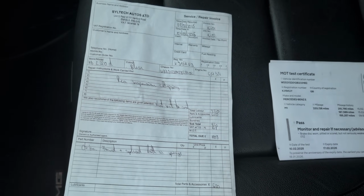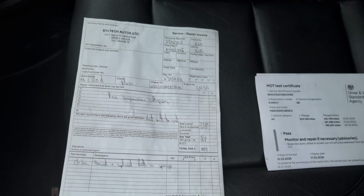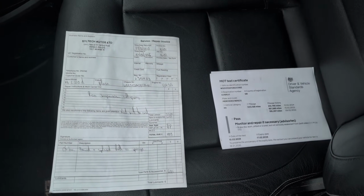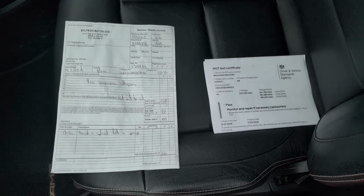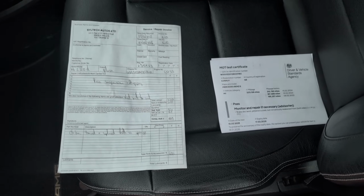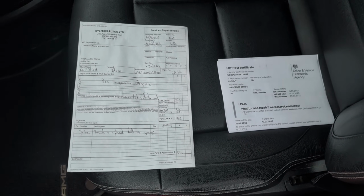£1,008 including the VAT. Goodness me. I know there are some airbags available on eBay for about 100 quid, but I wanted to get the proper OE spec ones. And to be fair, the guy did say all I had to do was change the driver's side rear bag, but I didn't want to do that.